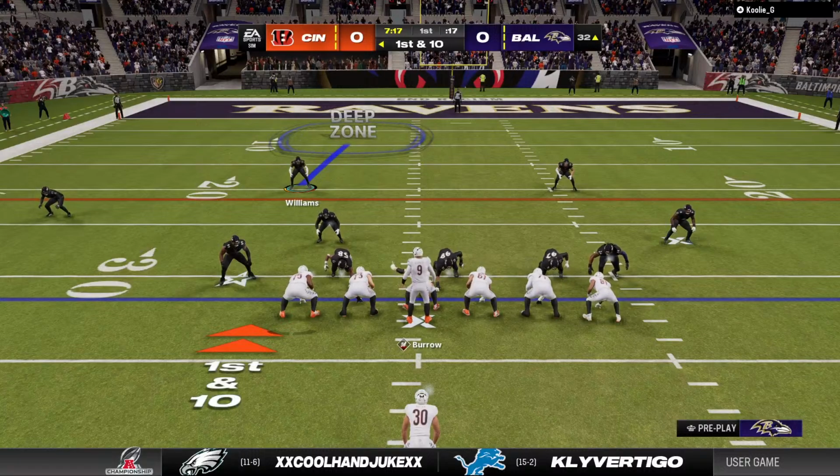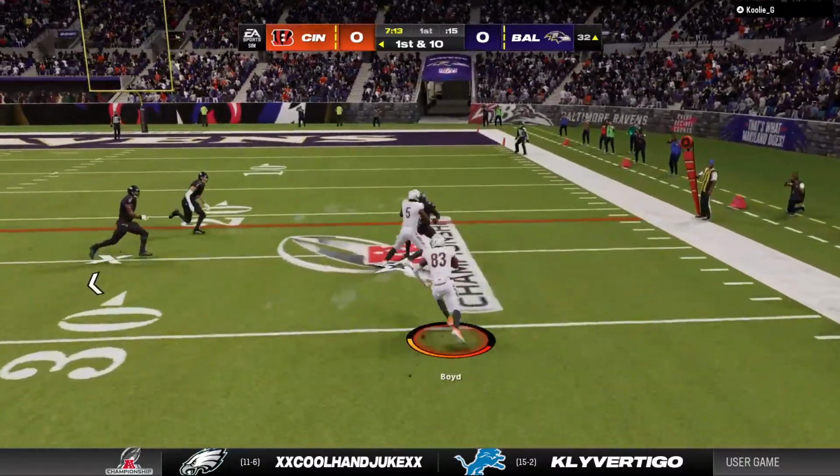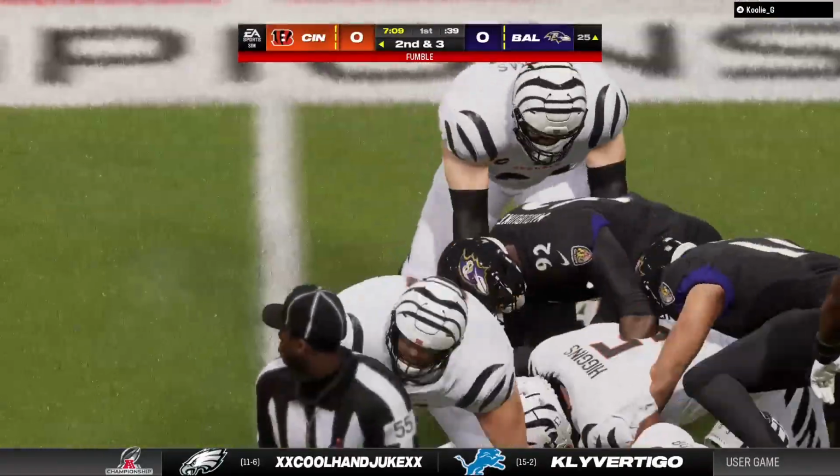Here's a 1st and 10 at the 32-yard line. Burrow going to get this out to Boyd. The ball comes out. And the defense not able to get it.